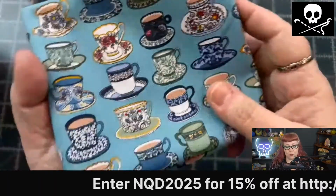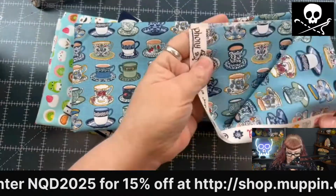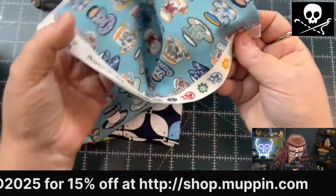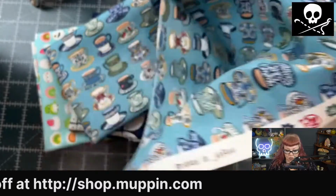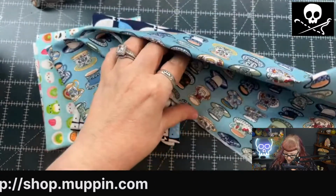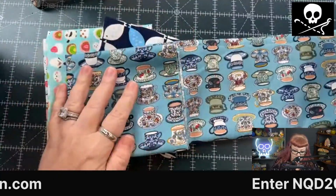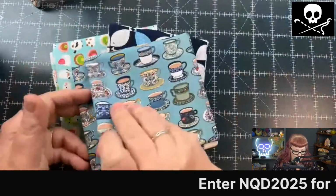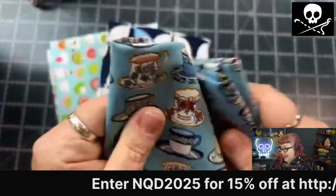So from Japan, and this, as you can see, it's got the prettiest little selvage too. So I love that. Anyway, this one is from a line called Art Nouveau, and so I just thought I had to have those.